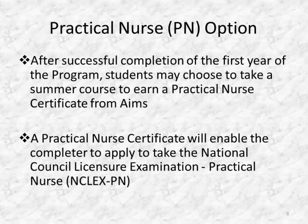Students in the nursing program who successfully complete the first year of the two-year program are eligible to take an additional nursing course in the summer between the first and second year of the program. With successful completion of the summer course, students earn a practical nurse certificate from Ames. A practical nurse certificate will enable the completer to apply to take the National Council Licensure Examination for the Practical Nurse, or NCLEX PN. On occasion, a student who earns a practical nurse certificate chooses to not return and finish the Associate of Applied Science degree, but most return to complete the final year of the nursing program.